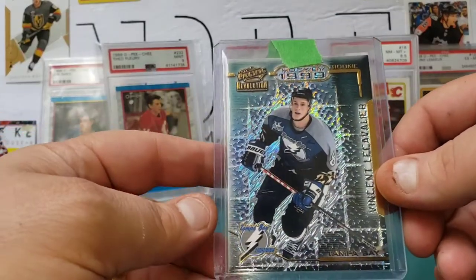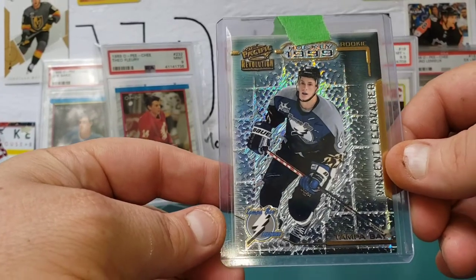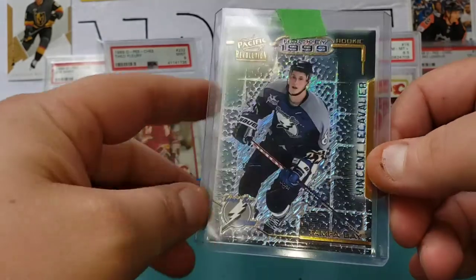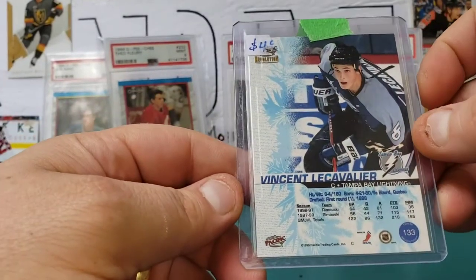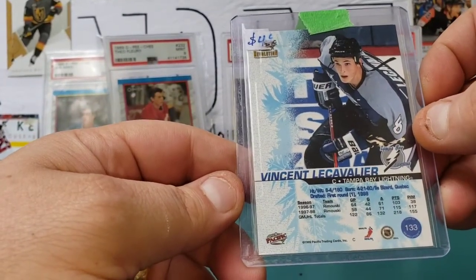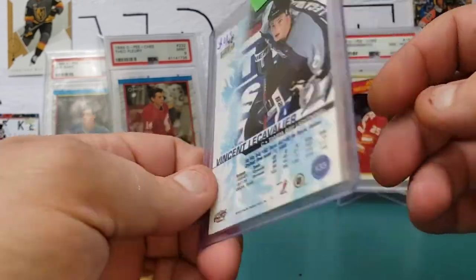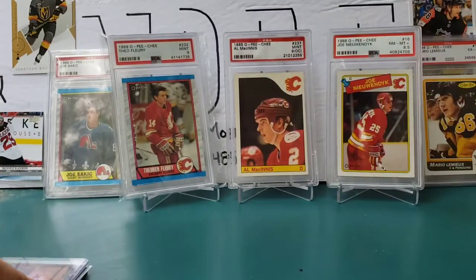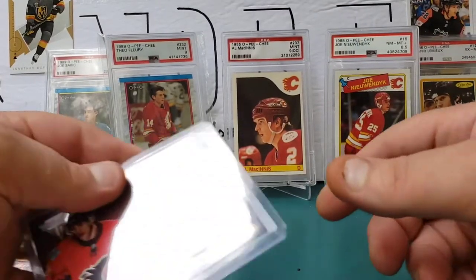Next up for toss-ins, I really like the look of this card, Pacific Revolution. It is a Le Cavalier rookie. Very nice. I quite like that. Le Cavalier is an amazing player. Very cool. Not technically a real rookie, being an insert and not out of a base, but very awesome.